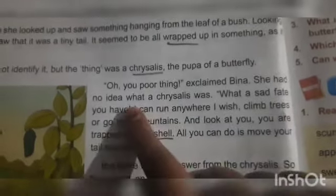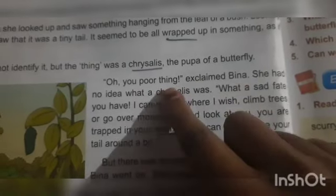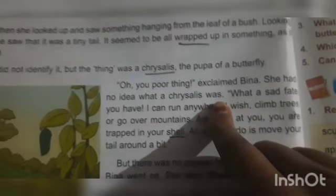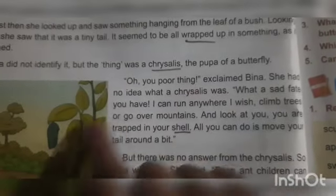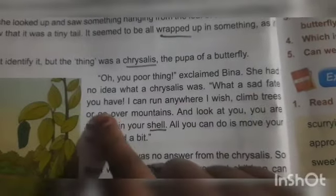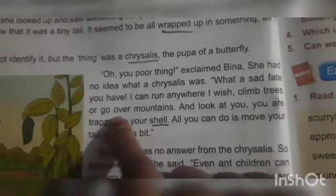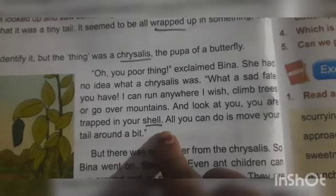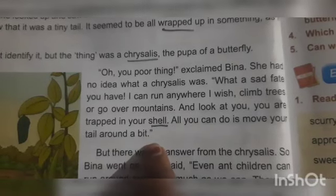Remember this. "Oh poor thing," exclaimed Beena. She had no idea what a chrysalis was because she was seeing something like this for the very first time. She said, "Oh poor thing, what a sad fate you have. I can run anywhere I wish, climb trees or go over mountains. And look at you, you are trapped in a shell. All you can do is move your tail around a bit."